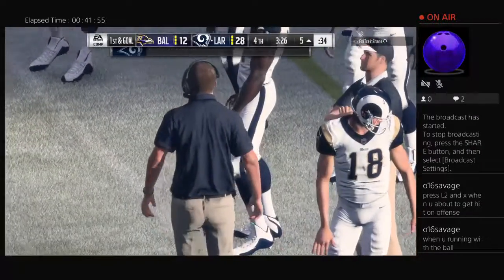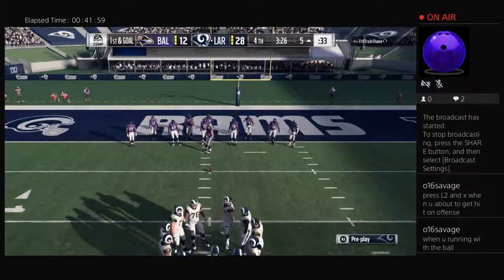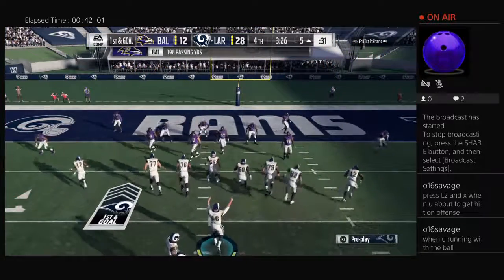A big run there by Gurley. And even 70 yards. First and goal from the 5.